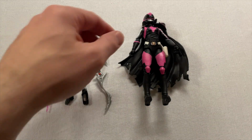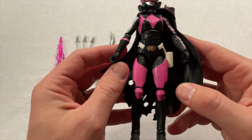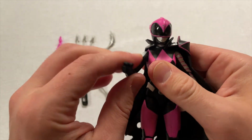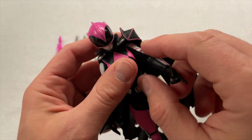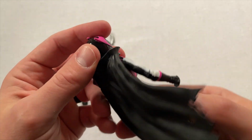All right, and here she is out of the packaging. And look at this. I didn't even realize she had an asymmetrical design. The detail on this one is really good. There's a lot of good pops. Going to hold that position really well, it seems like. Yeah, I never noticed that, how she's got a lot more armor on this side than this side. It makes sense for an archer, but yeah.